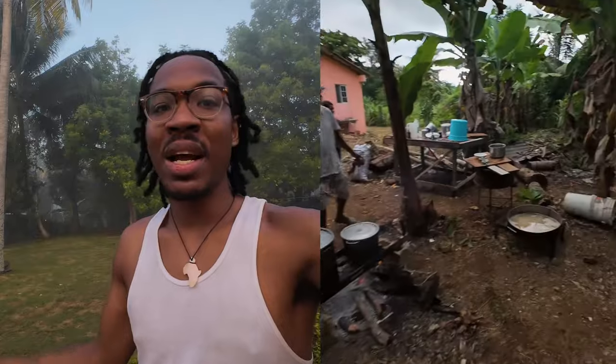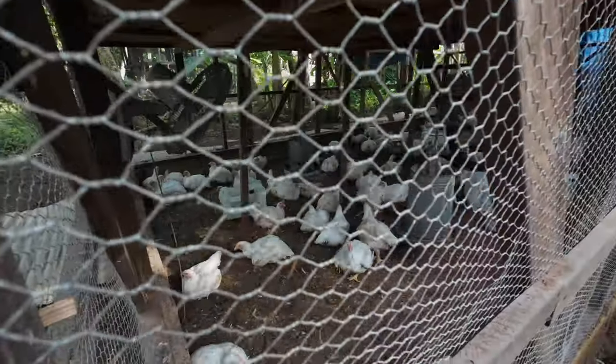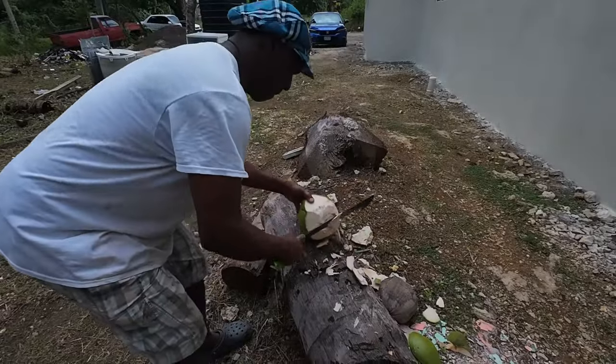So for Christmas Day, we really just stayed by and just hung out with family. We have a ton of family here, some that I remember, some that I don't. So we got to see all of them. We got to see the banana trees, the coconut trees. We got to learn about the land, learn about stories about our family. And it was an amazing day.